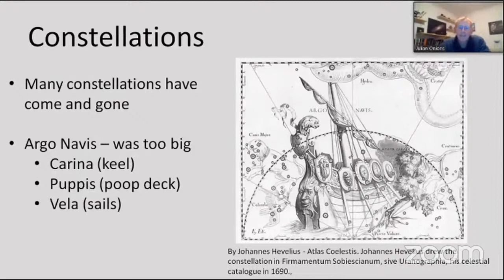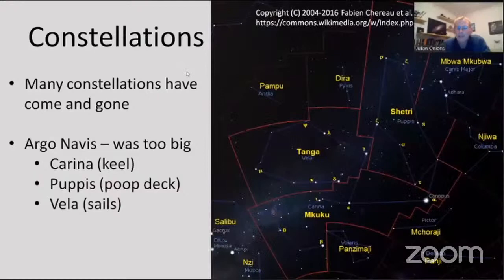So when they came around to standardizing on constellations, this was really too big, and I think it's actually broken up before then. But it was separated into at least three constellations. So we can now see here the three constellations. So the big one, Argo Navis, which was Jason the Argonaut's ship, has now been broken up into Carina, which is the keel of the ship, Puppis, the poop deck of the ship, or the stern part, and Vela, the sails. So this is much more manageable, and it's much easier also to tell people where to look.